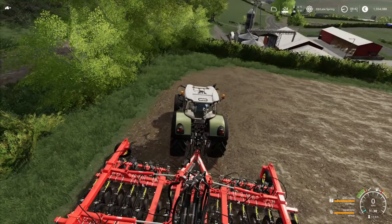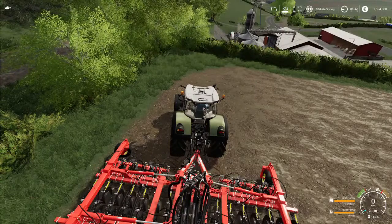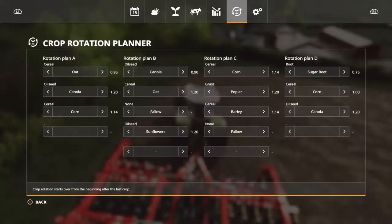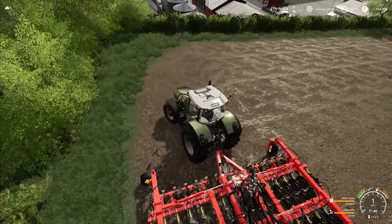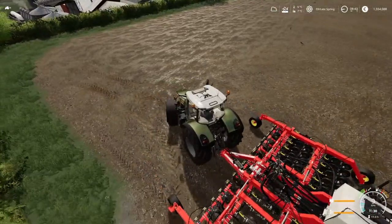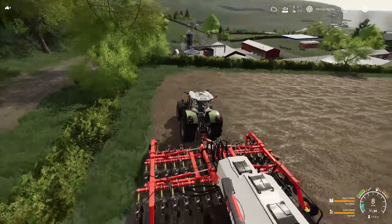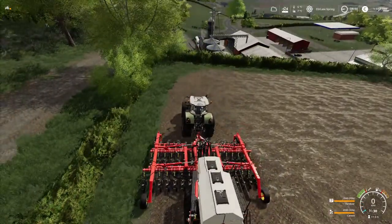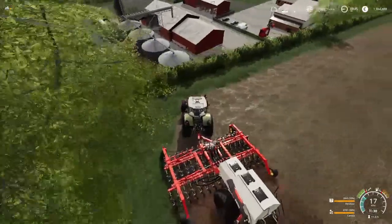Right, so what did we say we were doing? Let's just check the old list. So field 1 was oats. This is field 1, so if I remember rightly, that means we need canola in here. Flip across, there we go. Turn it on, lower it down. And let's see how we get on.